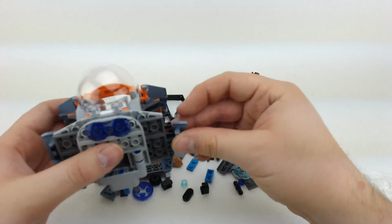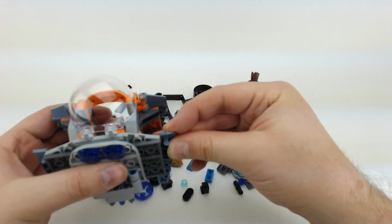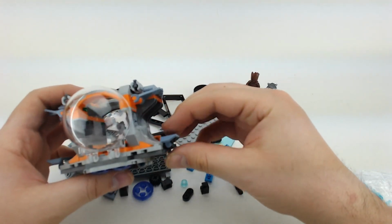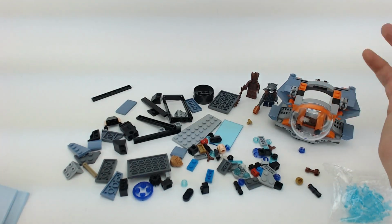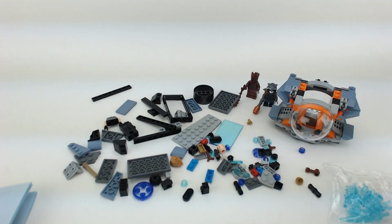But which themes do I miss? Well, Harry Potter was usually my example of themes that I miss, so I don't have to miss that one much anymore. But maybe Lego Indiana Jones or Space Police, something like that. All right, let's see.